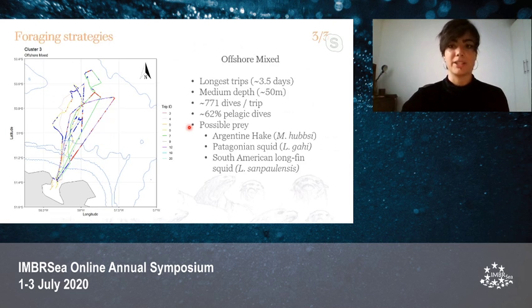The last foraging strategy was called offshore mixed. These trips were the longest, with almost 4 days on average, and the average depth was medium because there was 62% of pelagic dives in this group of trips. Again, according to literature, the possible prey are the Argentine hake, the Patagonian squid, and the South American longfin squid.